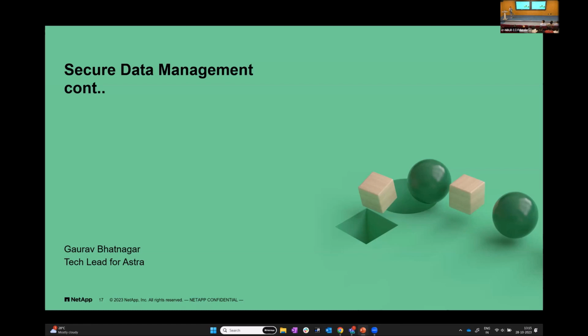Security. My name is Gaurav Bhatnagar. I am senior engineer and tech lead for Astra and Trident. Arvind did talk about, he laid the emphasis on security and how security is at the forefront of everything that we do in NetApp, including our products. I'm going to build slightly on that and then slowly introduce you to Astra Trident.